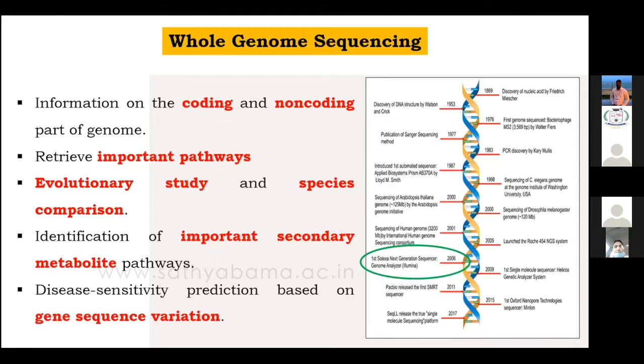In 1996, Applied Biosystems developed the capillary DNA sequencing platform. In 1998, the model organism C. elegans genome was sequenced. In 2000, the Drosophila genome was sequenced. In 2006, Illumina sequencing was introduced. After Illumina sequencing was introduced, there were several publications and outcomes in the field of next-generation sequencing. In 2011, the PacBio SMRT sequencer was introduced. Then finally, the Oxford Nanopore MinION sequencer was introduced. These are all the very significant milestones in DNA sequencing.